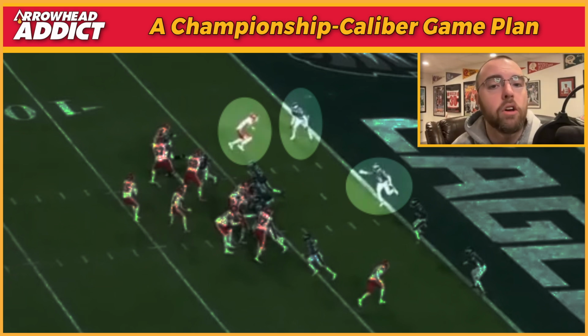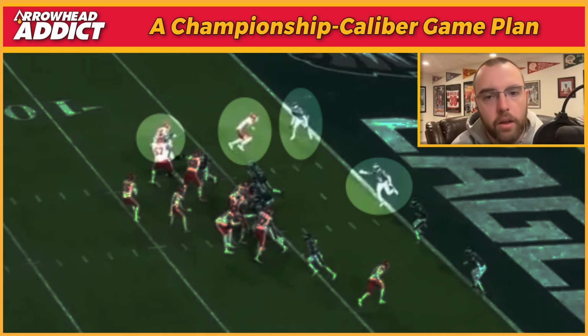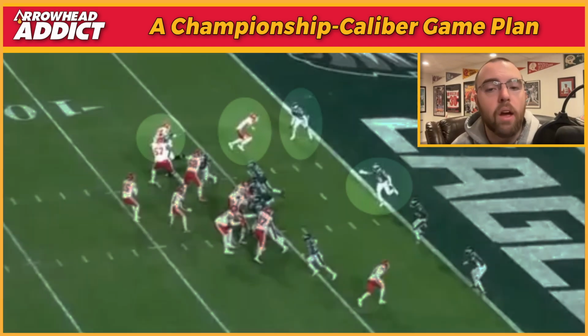Avonte Maddox is the only guy who can take on Skyy Moore, who's basically, as far as his screen goes, obstructed here by Orlando Brown. He's at the 6-yard line. He's going to run a quick little out route. Avonte Maddox is standing on the right hash marks at the goal line. It's done. Unless Skyy Moore drops the ball or Mahomes gets sacked really, really quickly, it's over.